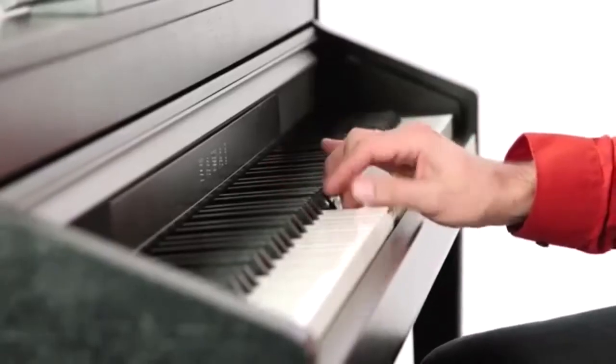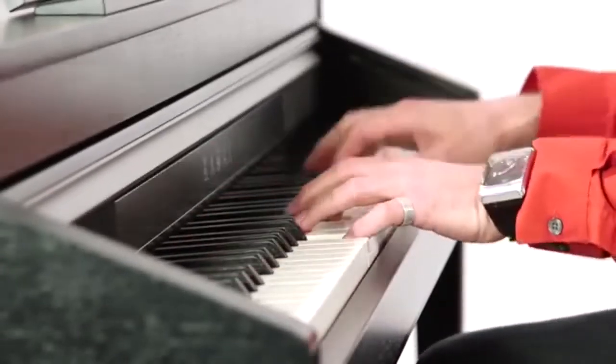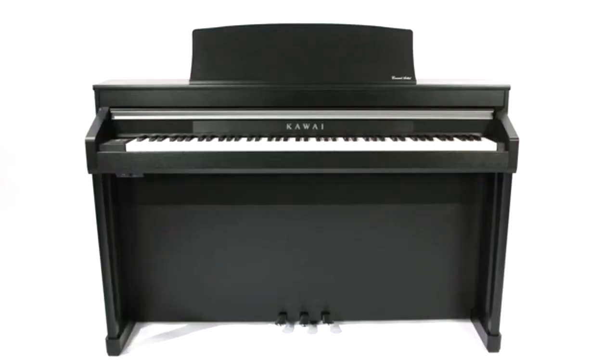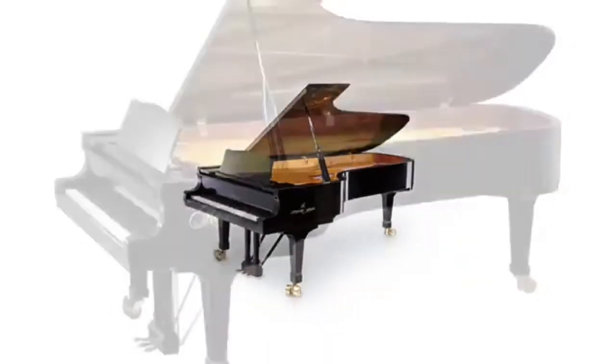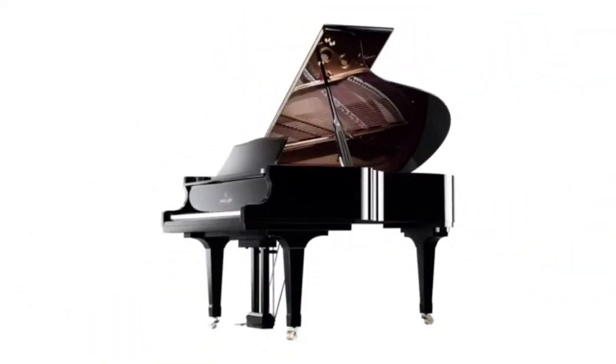Three sensors capture every nuance of your playing, with data relayed to the sound module to recreate the sound of a real grand piano. The CA97 is the first digital piano to incorporate samples from the Shigeru Kawai EX and Kawai EX concert grands, as well as the 2-meter-long Shigeru Kawai SK5 studio grand.